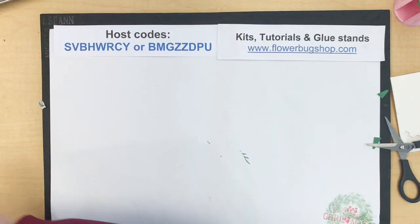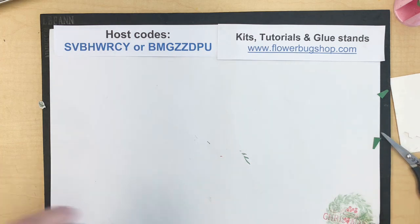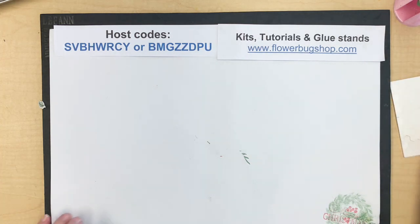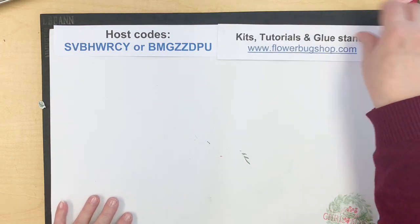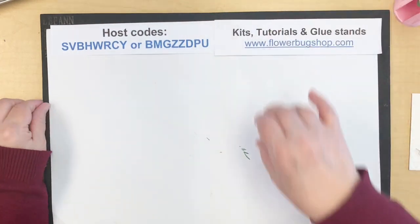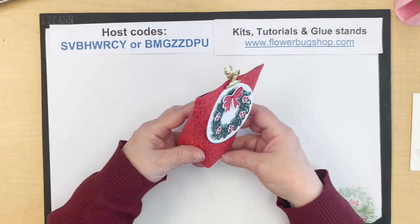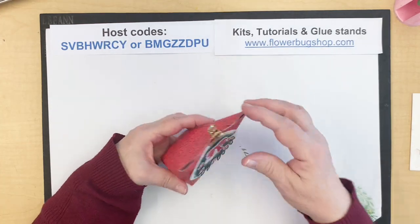All right, so the last project I have for you today is a 3D or a treat box, I guess you'd say. I finished most of it ahead of time, but I'm going to show you. So it's one of these. Do you remember these?